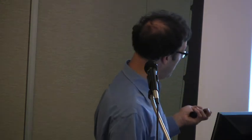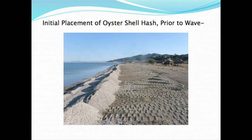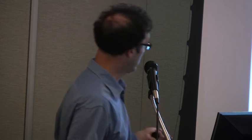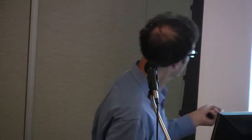These are just some more examples of us putting in the micro groins. We definitely needed more wood along the shoreline than we got. The contractor didn't find it, so that's been one issue, and so we still have some movement. And this is where the waves began to knock it down and work with the oyster shell and hash. This is the sandy foreshore that came a year later. We managed to get some sand from a dredging operation here in San Francisco. So this is us putting sand down.